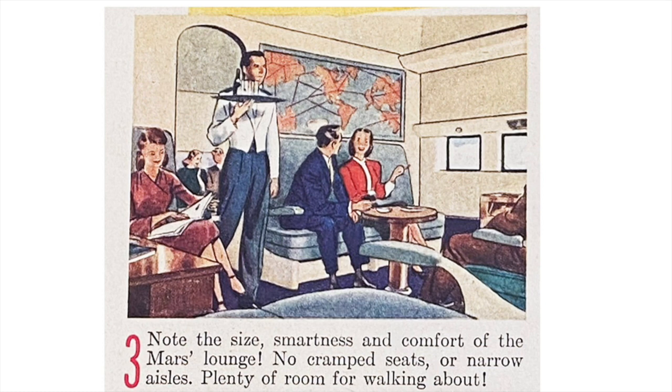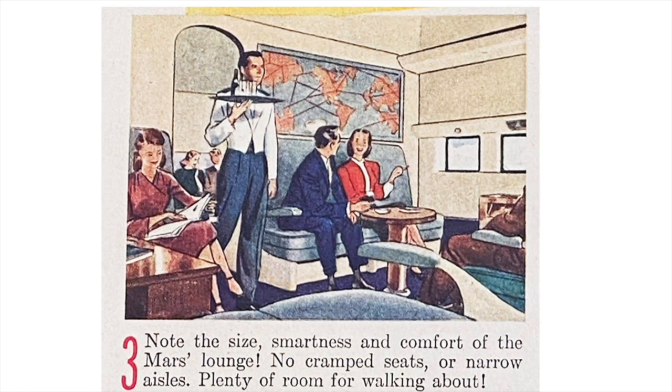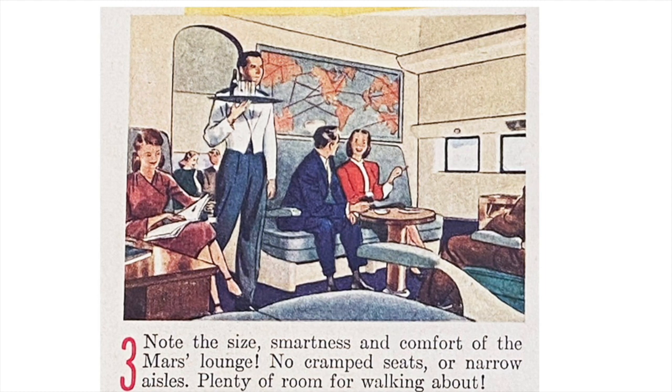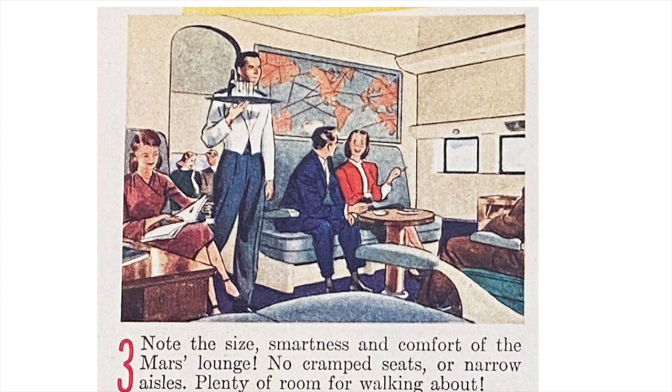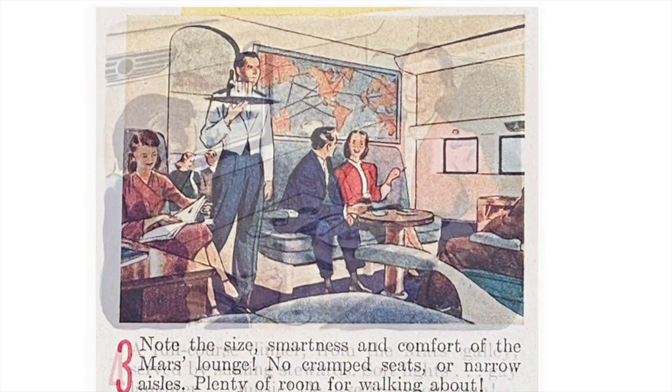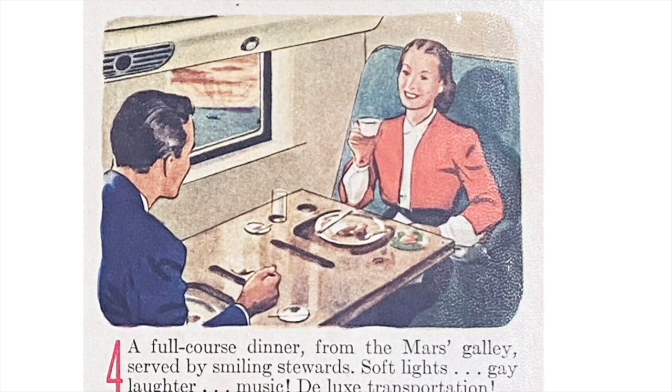So this would be a great improvement over what most people would be used to, which would be a cramped train, which of course would take a long time and not give the comforts that the Martin Mars would bring to air travel of the future. This graphic definitely has the feel of a dining car on a train.